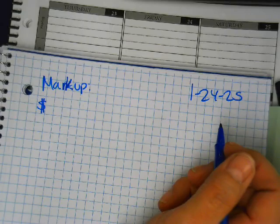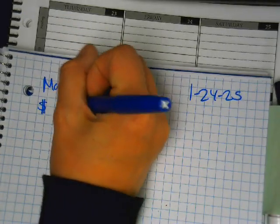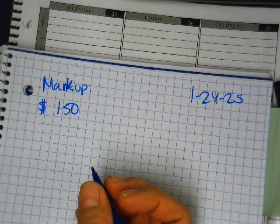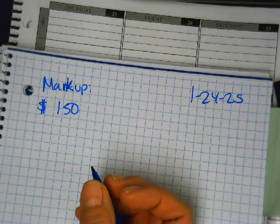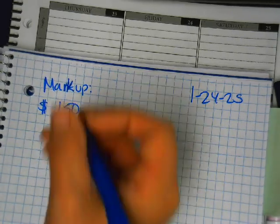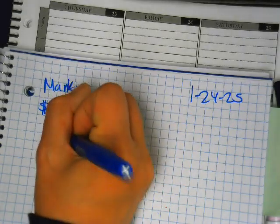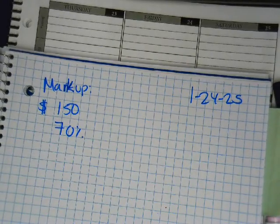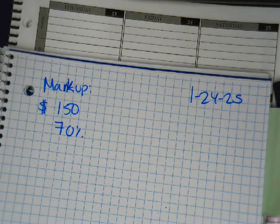Dylan. Let's say 150. I'm going to mark it up by a percent. Give me a pretty good percent. All right, we're going to go with 60. No, let's do 70. With markup, it's a pretty big percent. So what's the first thing I have to do with markup?